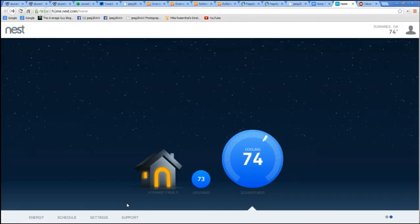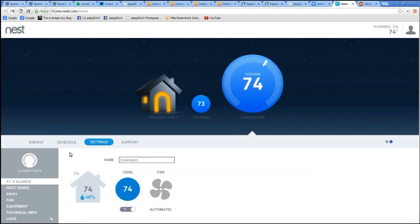So is that the outside temperature on the upper right hand corner? That is. It's usually a little bit off though. Wow. Okay. So it tells you that, and that way it keeps track of what the temperature is in your area versus what the temperature in the house is. Right. So let's go to schedule.